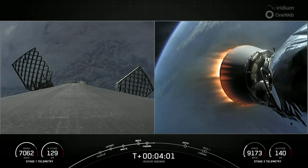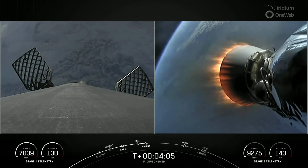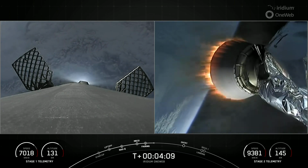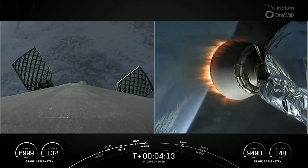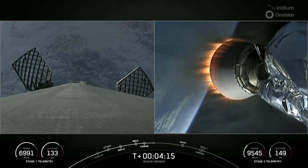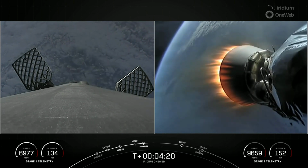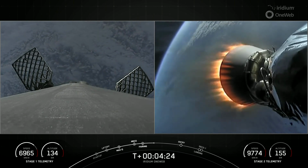T+4 minutes. If you're joining us, welcome. You're looking at a live view of Falcon 9. Right-hand side of your screen is the second stage in the first of 2 planned Merlin vacuum engine burns. This burn will last about another 4 minutes on the second stage. It's carrying our 21 payload satellites into orbit.